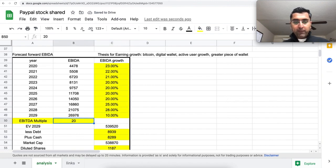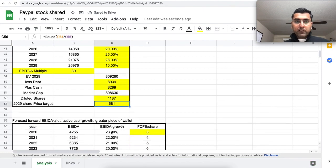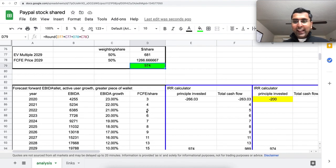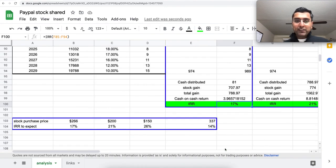If I did that, and if I said, hey, this multiple is going to be 30, which is what it is today, then all of a sudden my share price becomes 681. And then if I say, hey, this thing's going to be $8, then my share price becomes 1266. And at that point, my target price is 974. And at that time, if I were to buy that today, I can still expect an IRR of 17%. And so that is massive.